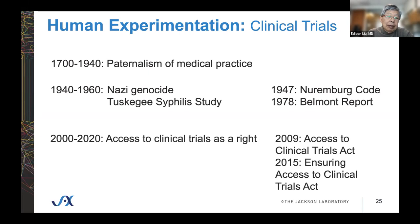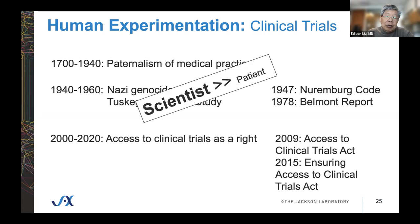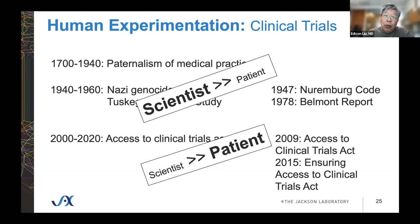Then in the 2000s and beyond, we are now at the phase of viewing clinical trials as a right. At the beginning, it was centered on science and scientists per se as the premier leader or the premier thinker and the actor in this, to the center of clinical trials as something for the patient and not just for the scientists alone.